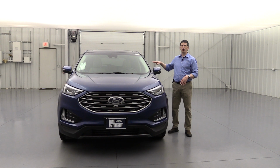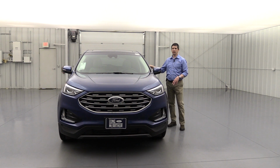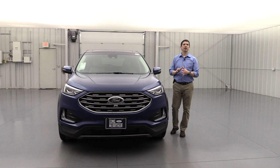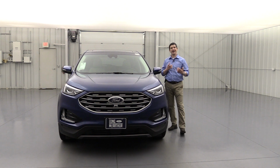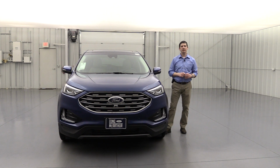Now, a couple other features I want to talk about. One, with the windshield here, you do have an acoustic laminated windshield and side windows when you go to Titanium, which means it's 2 pieces of glass with a piece of plastic in between. So it's thicker. Also, it's going to make it a little bit quieter because that plastic should shield off some of that wind noise. So it's going to be even quieter than your SEL trim. If you're trying to lean one way or another, that might be something to put you over there.